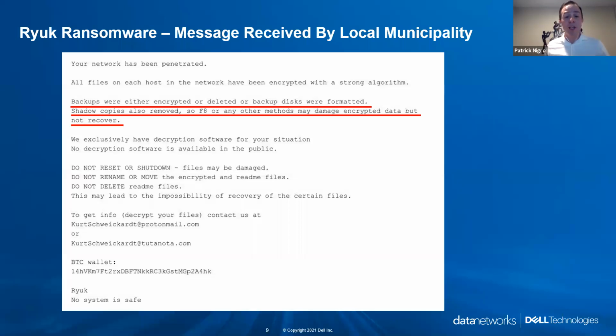Some of you may be familiar with Ryuk ransomware. It's a very popular variant that's been wreaking havoc on organizations of all shapes and sizes over the past year. This is a screenshot received by an organization here in the Mid-Atlantic during a recent high-profile attack.